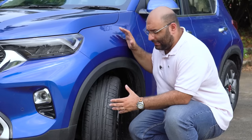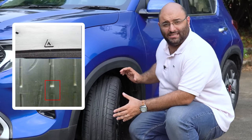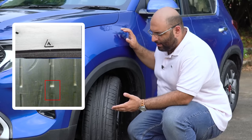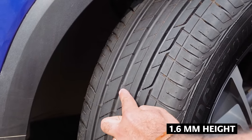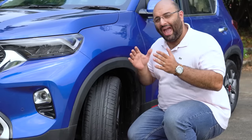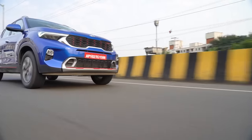Now, the tread wear indicators are basically small platforms that are placed in about 6 different places in the tire, and they're placed on every tread, and they're about 1.6 mm high. Now, when the tread depth actually reaches that tread wear indicator level, you have to change your tires to ensure maximum safety for your passengers.